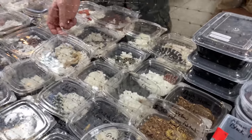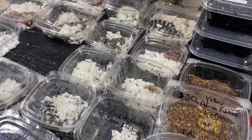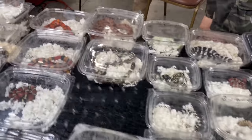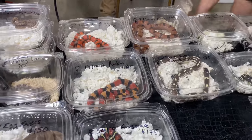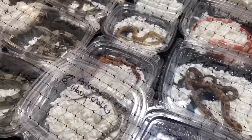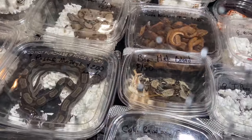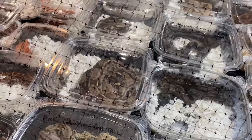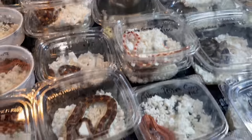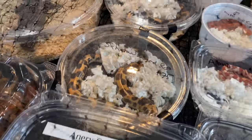Scorpions. Got some California king snakes. Florida king snakes. Some western hognose. Black and white California kings. Lots of king snakes. Northern pine. Got some boas over here. Pet blood boa. Candy cane corns. Cool little corns. Sand boas.